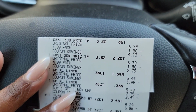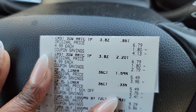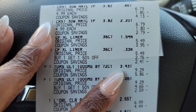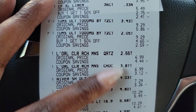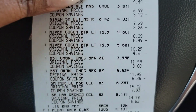These ones are our Carefree liners. Got one for $1.54, the other one for 33 cents. These ones are our Tums. Got one for $3.43, the other one for $2. These are our L'Oreal eyeshadows, going for $2.50, other one for $3.87.